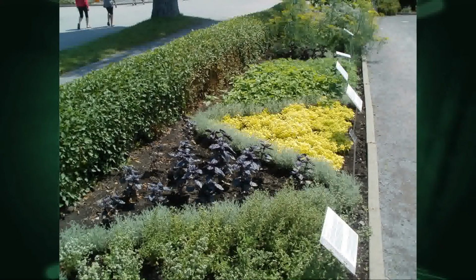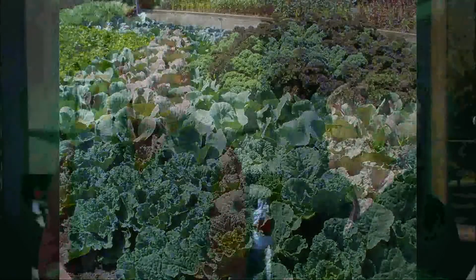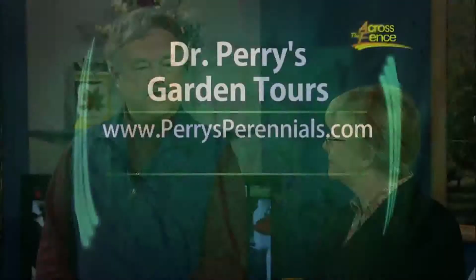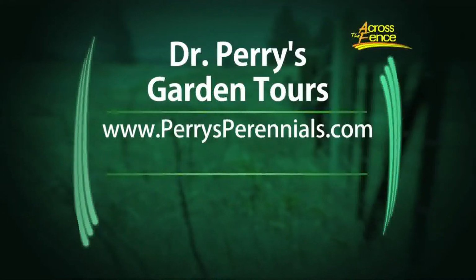There's a lot of edible plants and things you can start from seed, like the cabbages. And I just thought this was great. All the different beds just of cabbages and kales, all the different foliage textures. So again, July 6th. And how can people get information on that? They can go to my website, perrysperennials.com or .info, and there's a link right on that page to the garden tours.